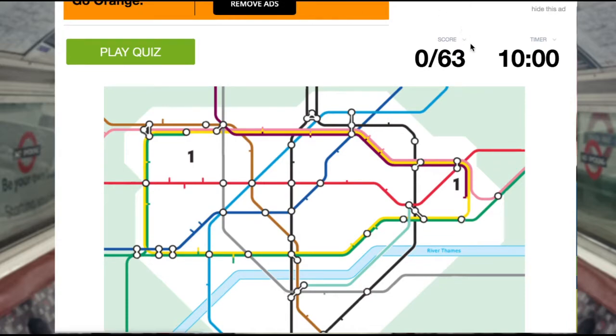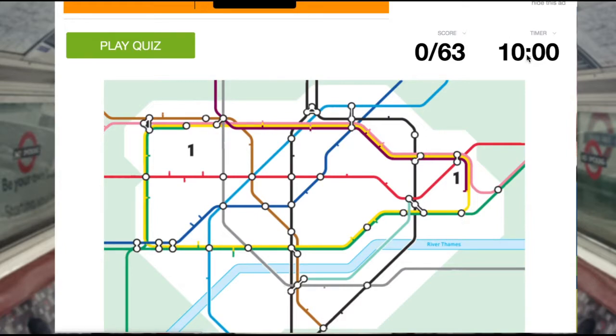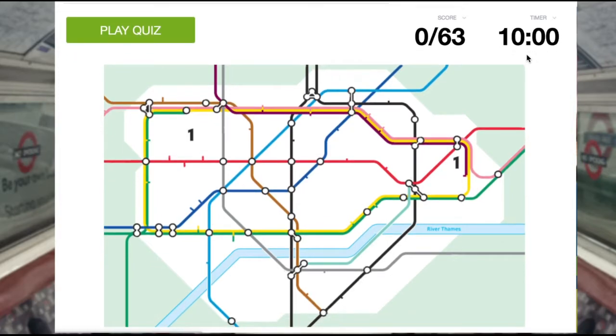So, yes. It says here there are 63 stations on the tube in Zone 1, and you have 10 minutes to try and name as many of them as possible. I haven't revised for this, I haven't studied the map, I'm going off my standard knowledge. I consider myself something of a tube aficionado, even though I lived in London for about a grand total of 8 months prior to the pandemic, but I did ride the tube a lot during that time, and I did get to know the network quite well. So, let's give this a go. 10 minutes. This is going to be fun.